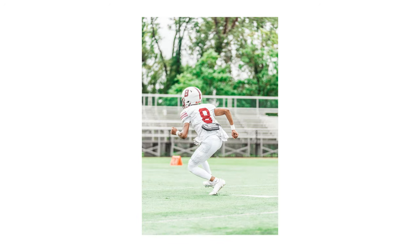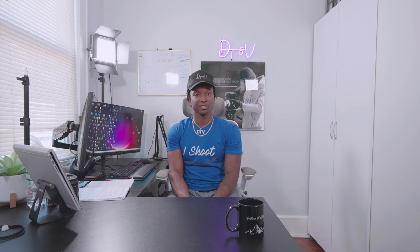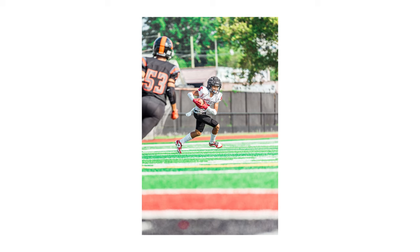And then at the same time as you're getting that still, you want to wait until the play starts, and then you get them breaking off the line, running their route. It's always going to be a nice photo. It always turns out to be something super dope, no matter what they're doing, no matter if they catch the ball or they don't. Them bursting off the line always turns into a really nice shot. Also a shot of the running back running the ball, or even the wide receiver catching the ball and running with it.